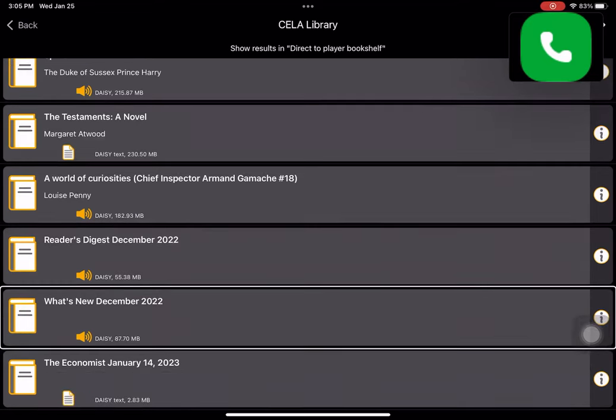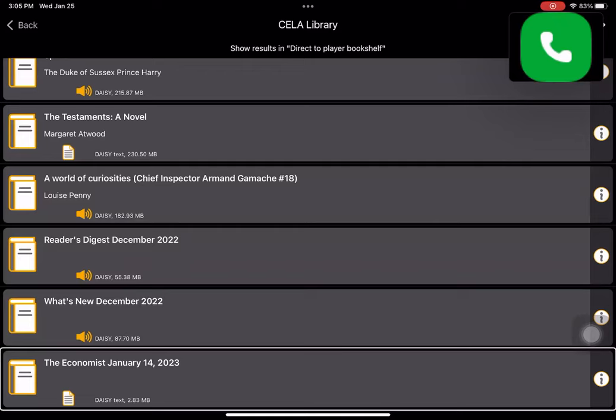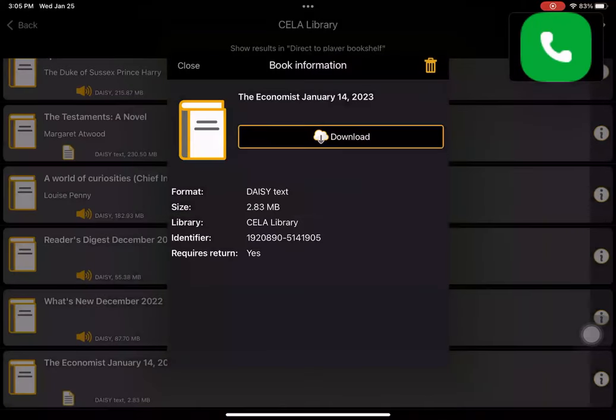What's New, December 2022, book information button. The Economist, January 14, 2023, Daisy text, 2.83 MB. And of course, text books weigh a lot less. This is just 2 megabytes, whereas a book could be about 200 megabytes. They do take up a lot less room on your hard drive when you download The Economist, January 14, 2023. So I did swipe to the right and tap on book information.